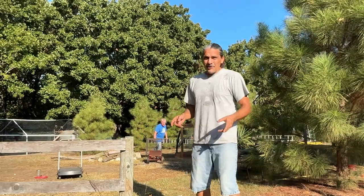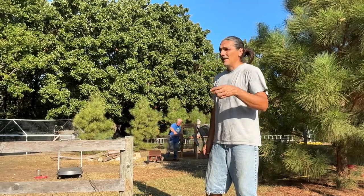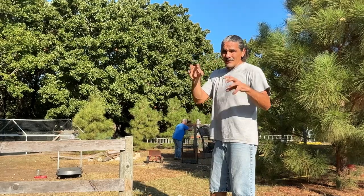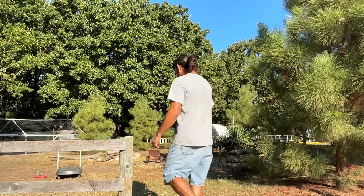So now we're down to the last peahen. We're down to the peacocks, or the peafowl. We have one peacock and two peahens, but we'll just call them pea chicks for now. And they're going to get a little scratchy, so wish us luck.